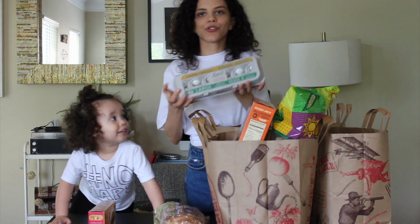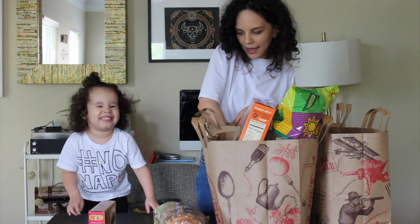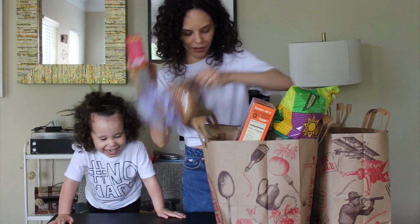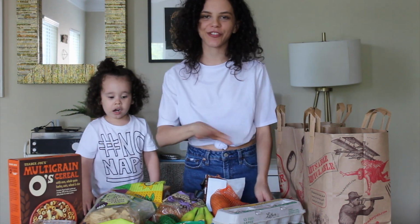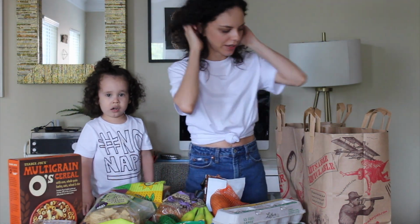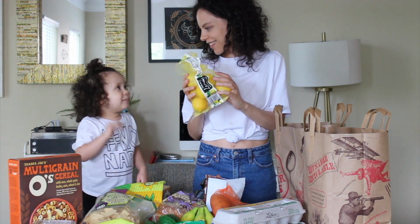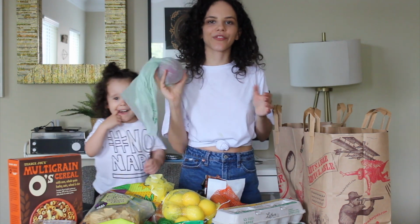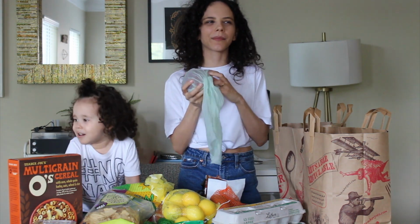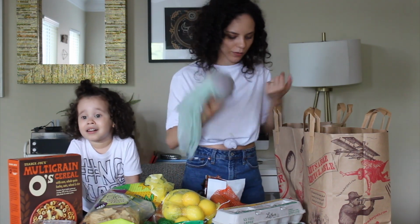And then we got 2 cartons of eggs. I decided to take everything out so that you guys can see everything together at the end. Okay, next bag, we got some lemons. We used to buy a bag of red onions, but they would kind of get messed up right away because there's too many of them. So now I've been buying them single.